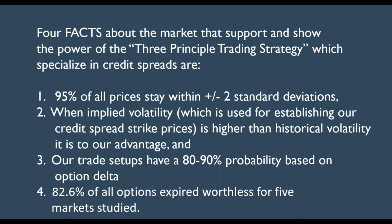The 4 facts about the market that support and show the power of the 3 principal trading strategy, which specializes in credit spreads, are shown below. The 3 principal trading strategy is a strategy that I have compiled after so many years of trading and looking at what's successful. I want to keep it simple so that I can pass this on to other people that would like to become a success in the market.